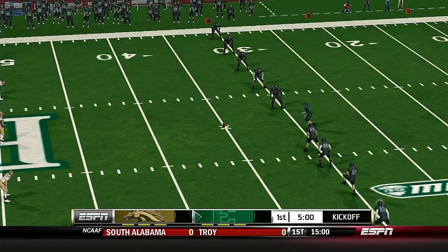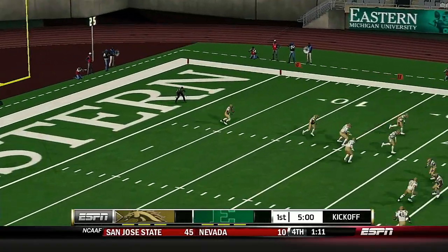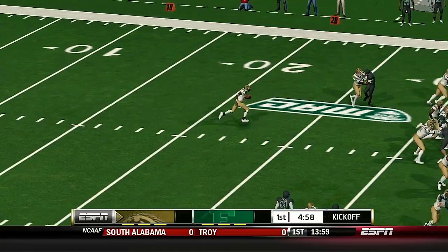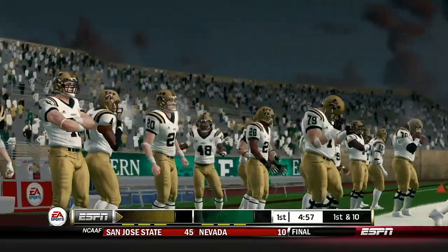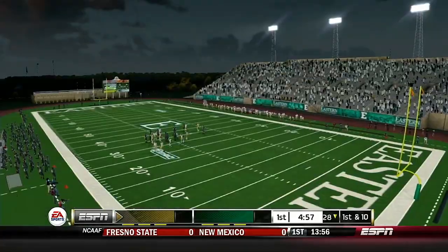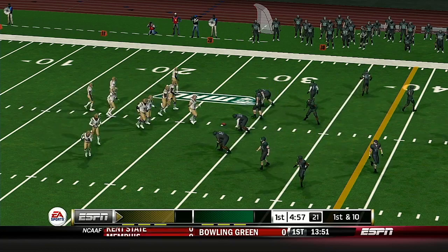Eastern Michigan is getting fired up down there as they get ready to boot this opening kickoff. He's to the 20. Tackle made at the 28-yard line. Senior class taking the home field for the final time. And no matter what you've done before, you always want to get a win in your last home game. We'll see how they do.